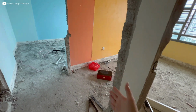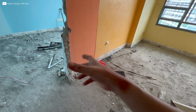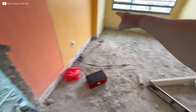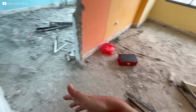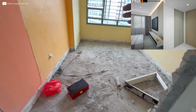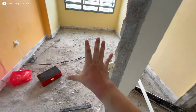The reason why I've hacked away this wall here is because there is a wardrobe here. The wardrobe inside the common bedroom is an L shape. My client also wants to access from the master bedroom, so it's like a double door wardrobe. One facing there and then one facing here, so she can actually access the clothes inside here.